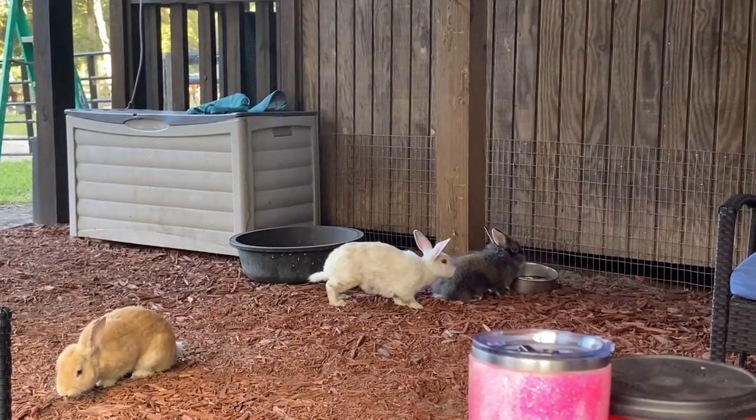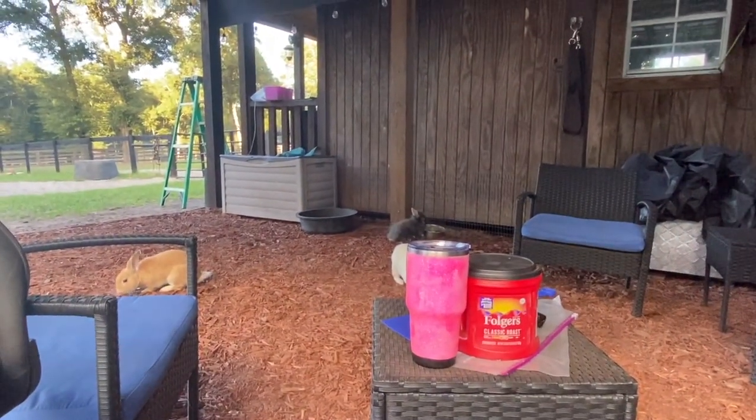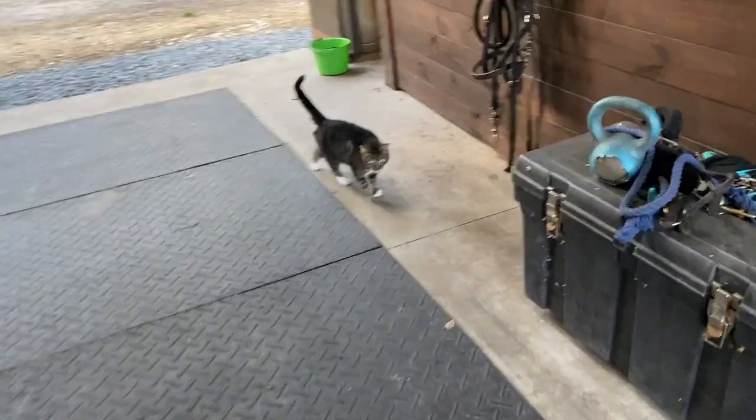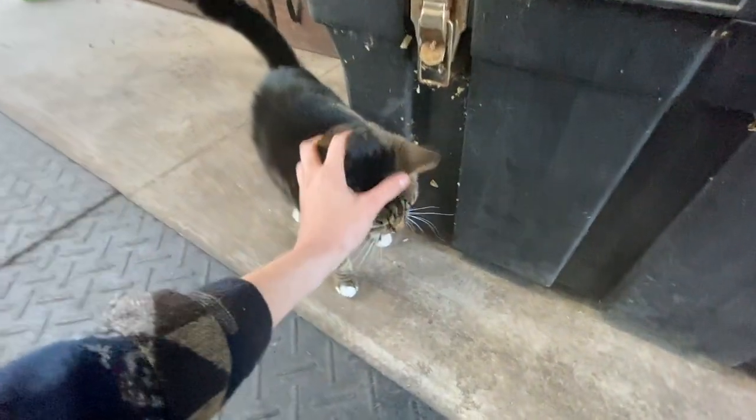I love bunnies. Oh my god, they're so cute. How cute are they all? Oh, hi, little T. Mommy just put your food in there. Did you go get your food, T?